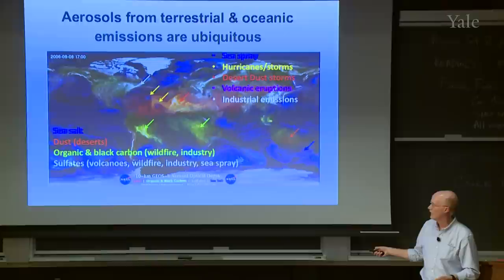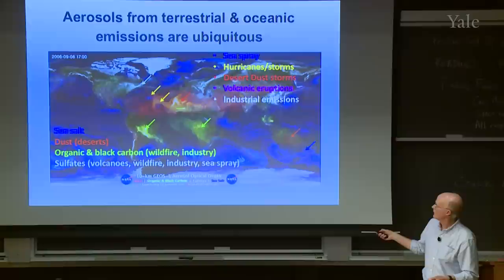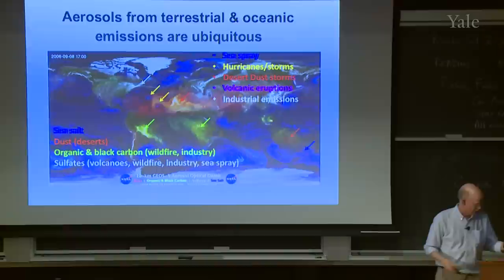And just as you're watching it, you can see things coming off of biomass burning plumes in Africa and South America. You can see dust coming off the Sahel and the Sahara. And you can see pollutants and so forth. And I won't run it for very long, I don't think. Let's see if this is going to work.